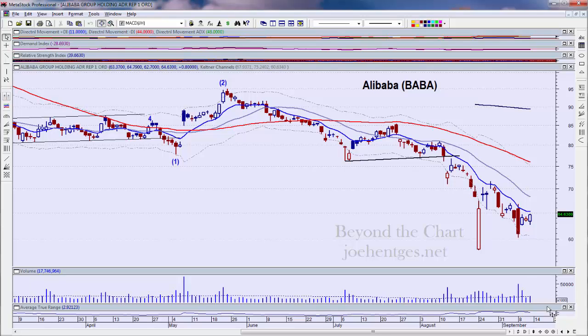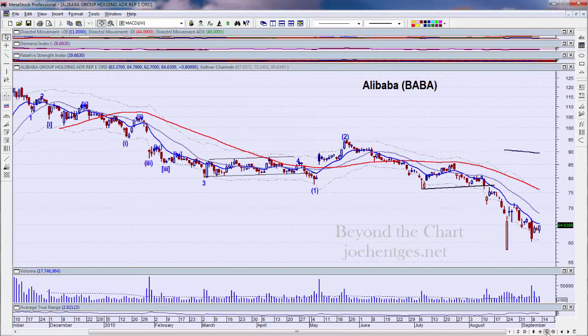Alibaba is just continuing to be in a solid downtrend. Not a whole lot to really get excited about. You can see the trend line we've drawn in here. The trend lines just continue. When I look at the potential, I think it's down below any potential support.